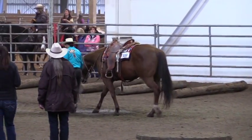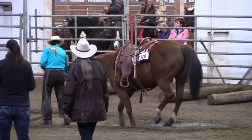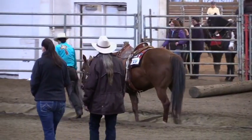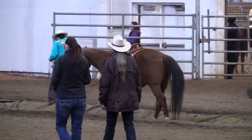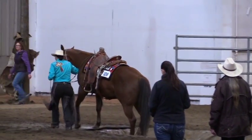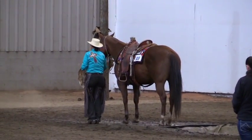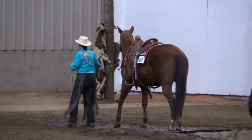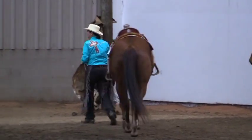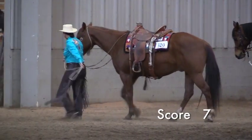I like that she's staying beside her horse's eye and not getting in front or behind him. I like to see her feed him some more lead. There she goes. And he's maintaining his cadence, even with the commotion going on in front of him. Horse responded well to her request for a slowdown. Nice control. I give her a score of a 7, and change those things that we talked about, and that'll increase that score.